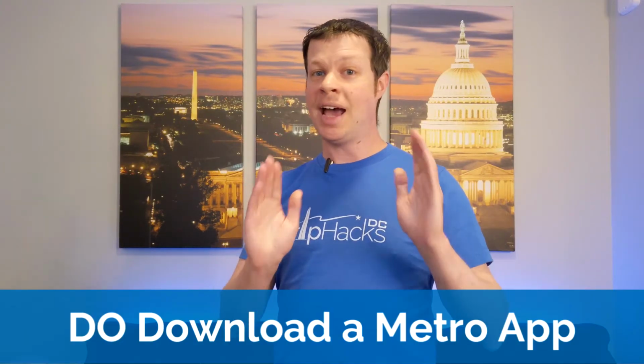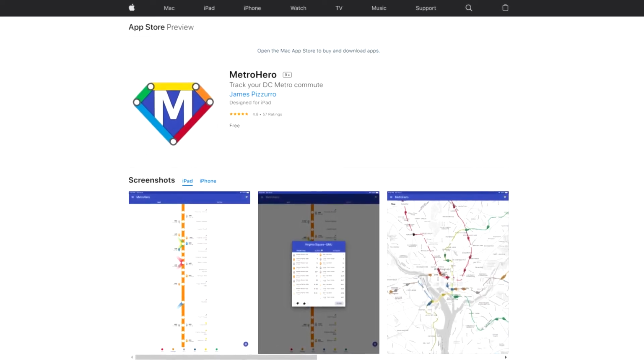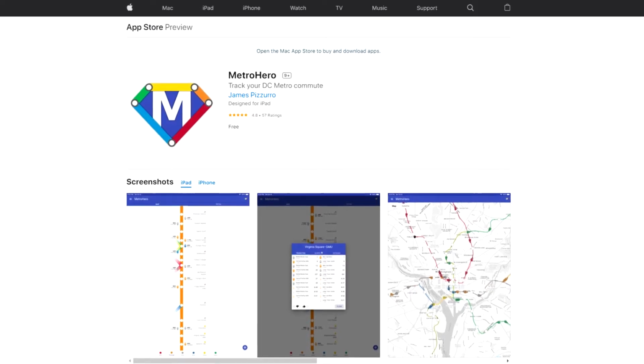Number 11, I'm out of fingers. Do download a Metro app. This is different from the SmarTrip app that I mentioned earlier. My personal favorite of these is called Metro Hero, though there are several that do very similar things. So let me know if you have a personal favorite down in the comments, as I'm always curious about what people like. A Metro app serves a few purposes.